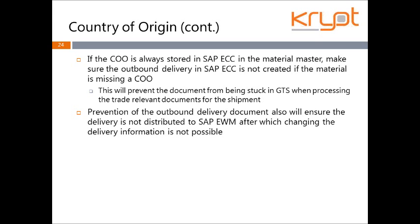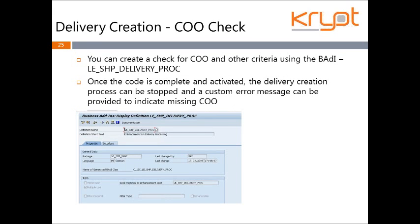So generally the logistics requirements are mostly to try to block them ahead of time. Do not let logistics processes start, go halfway through, and then block a document or block a shipment processing because something is missing in GTS or in ECC. So primary requirement, yeah, block the delivery if a COO is missing. So like I mentioned in the second point, if you block an outbound delivery document in ECC, obviously a delivery never gets created in ECC, and that delivery is also never distributed to EWM. So the way we can do it is typically we use a BAdI which is available in standard SAP. We use that, and then we code in a logic that says, if you have a COO missing for a particular line item, we would not let you create the delivery.